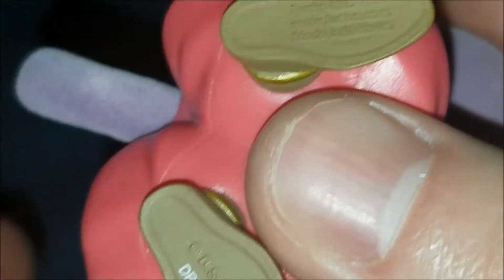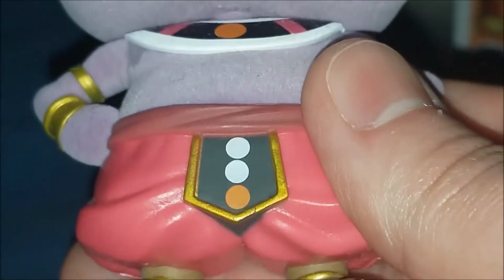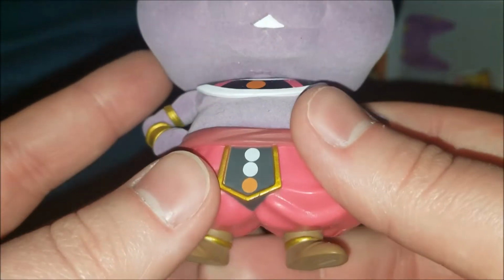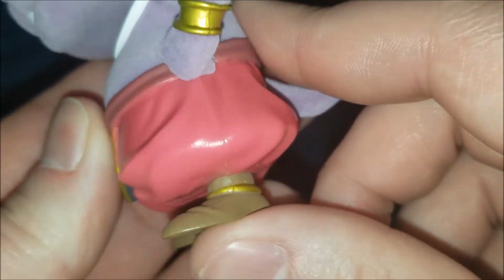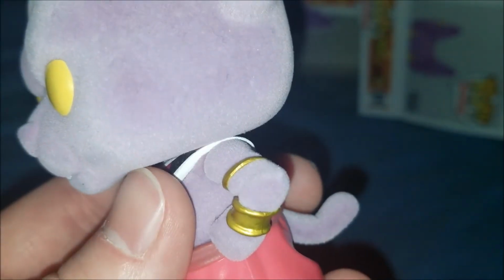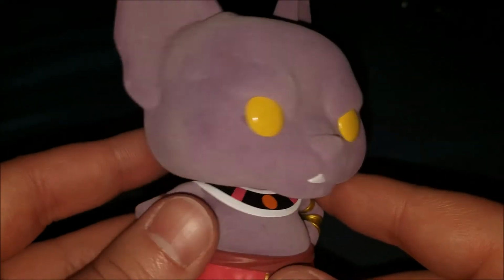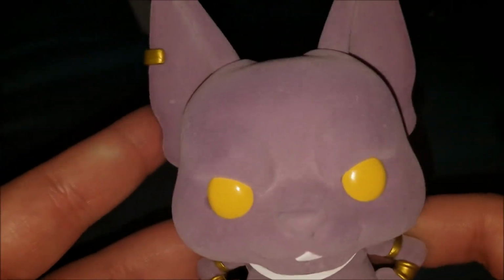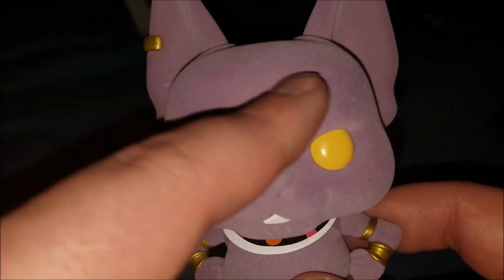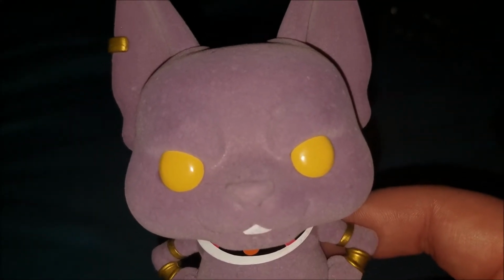Here's the bottom of his right foot. You can see some blue tack residue. That's because this one needs blue tack to stand up. I talked about it during my Chi-Chi video, where she was like, the feet are off angle, or there's something weird going on with the feet where it's not entirely flat. He's not really showing up the proper color on camera as he is in person, because in person he's definitely super purple, but on camera he's almost kind of a pinkish tone.